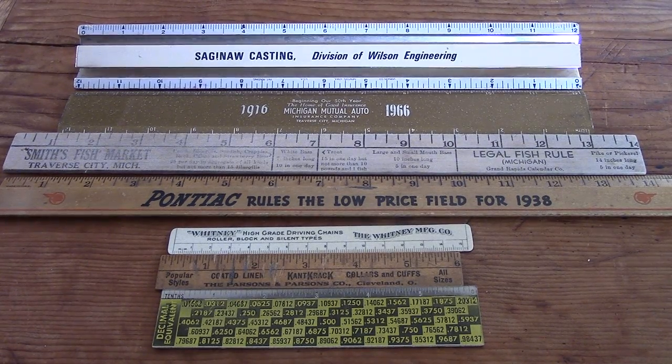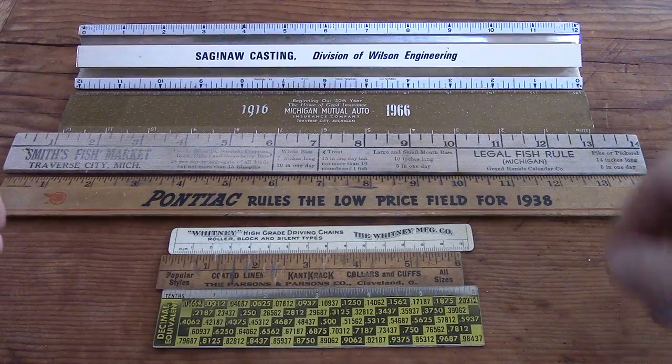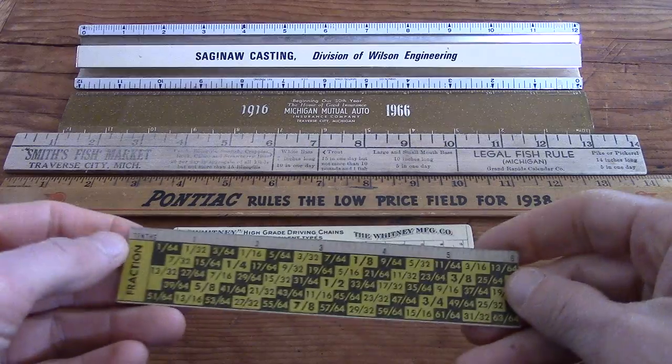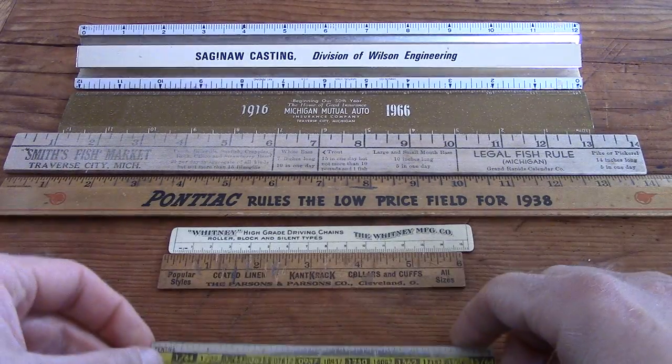Okay, today I got something else measuring for you. It seems everything I'm doing is measuring nowadays, so I might as well just keep it going. One of the things I like to do is collect rulers. These are some of my smaller rulers. I have a few different kinds.